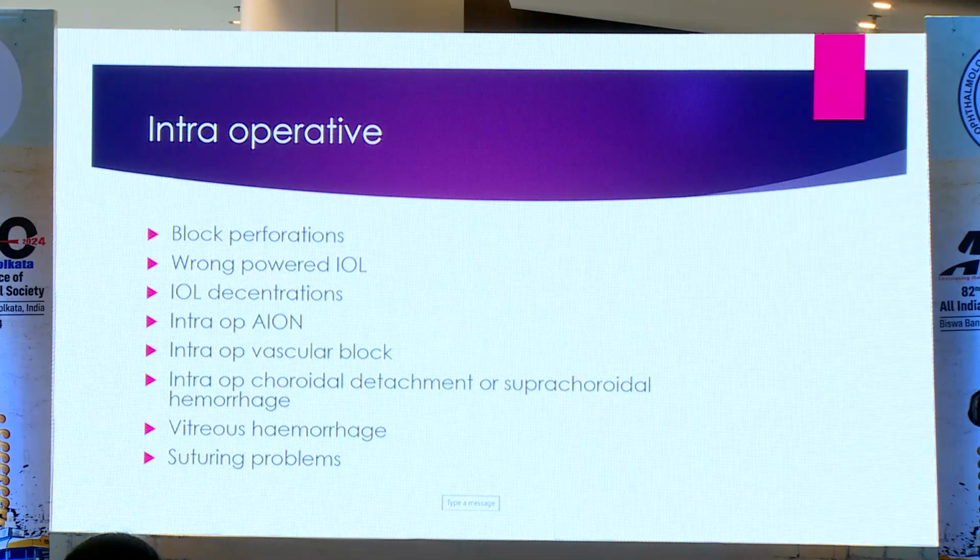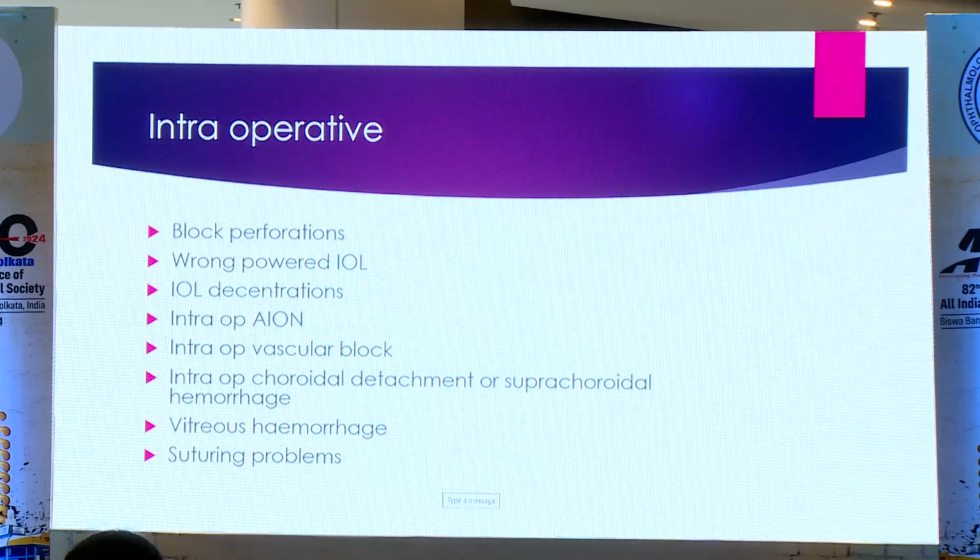IOL, wrongly powered IOL, now Umesh just now told us about that. IOL decentrations. Intraoperatively, when you put it in, it was good, but probably by the next day, there was a decentration. Intraoperative AION: when the pressures are held very high to maintain the anterior chamber, in susceptible discs, like for example a diabetic disc, a brittle diabetic with a nephropathy, or even a glaucomatous disc, what can happen is that the final few fibers can just go off with an intraoperative AION.